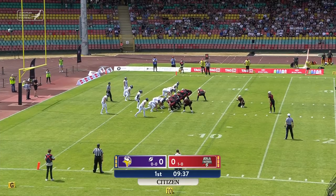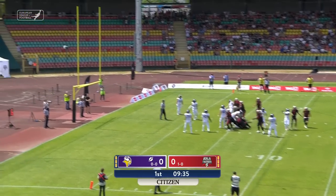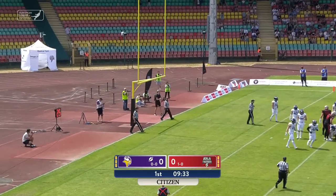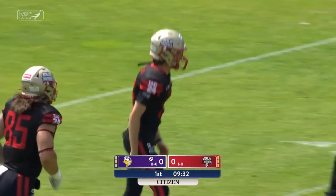This will be Jonas Schinderlein. A low snap handled nicely. The kick is up and somehow through the uprights. Nice job there by Schinderlein.